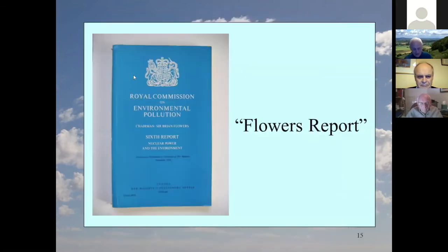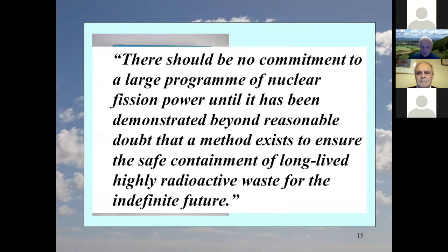And then in 1976 came the report into nuclear power of the Royal Commission on Environmental Pollution, chaired by Sir Brian Flowers, the Flowers Report. And this considered all aspects of nuclear power: reactor safety and siting, safeguarding of plutonium, radioactive waste management. Most famously, it expressed disquiet over radioactive waste management, concluding there should be no commitment to a large program of nuclear fission power until it has been demonstrated beyond reasonable doubt that a method exists to ensure the safe containment of long-lived, highly radioactive waste for the indefinite future. In fact, within the body of the report, it's even stronger wording than that, saying that to embark on a large nuclear power program without some prospect of safe disposal would be immoral.